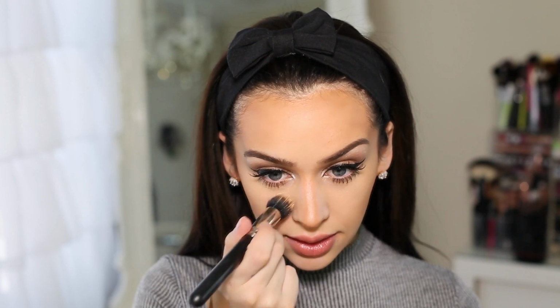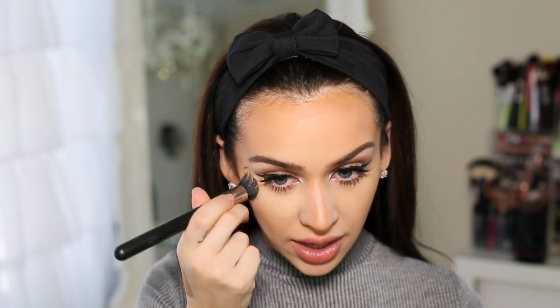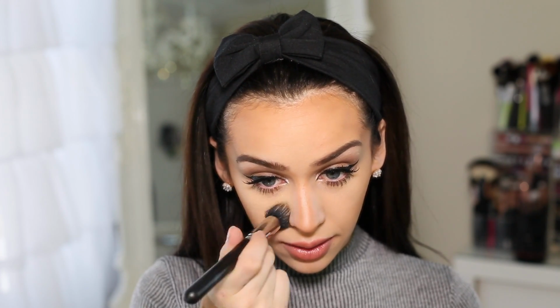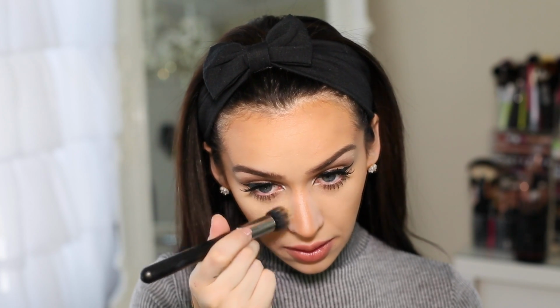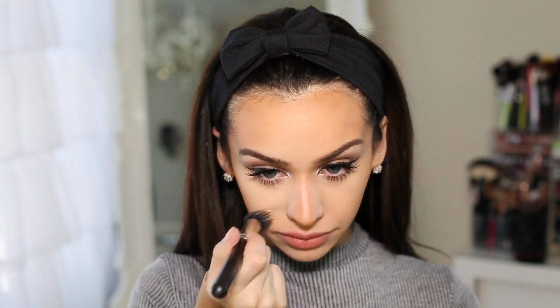Anyway, okay, so I'm going to pick up the color Banana and Vanilla and mix it and apply it right under my eyes. So I already applied foundation and concealer before I started this. I didn't apply any powder, so that's all that I did beforehand.